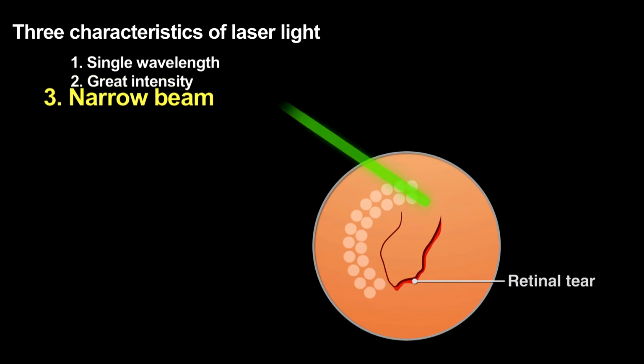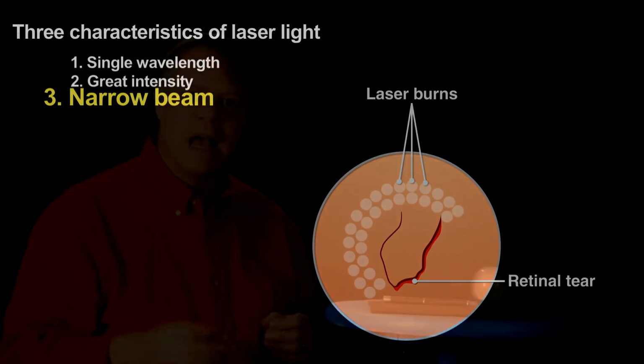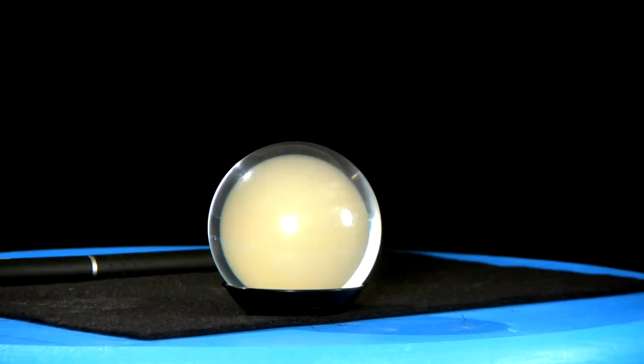The beam's narrowness allows the surgeon to affect only the area of the retina that needs to be repaired, areas as small as 30 microns. How a laser creates light with these three characteristics is a tour de force of engineering. Let me show you. Any glow-in-the-dark toy can illustrate the basic principles of creating laser light.